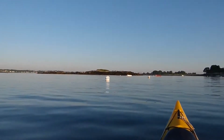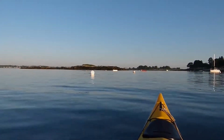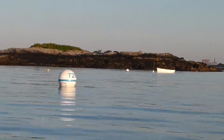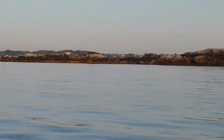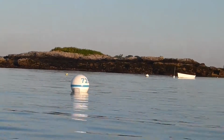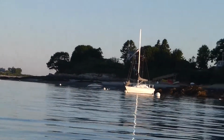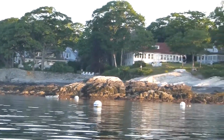I did come around the other side of Picnic Point, and this is another shot of Catnip Island. You can hear the bell buoy. Looks awfully big at low tide. It's pretty tiny. There's more of House Island. And Peaks.